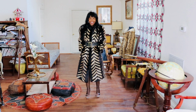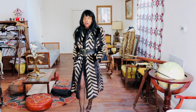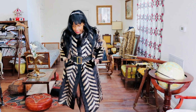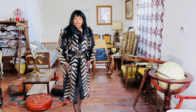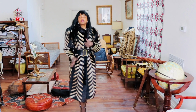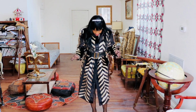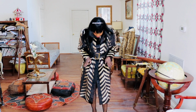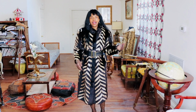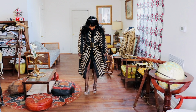For a different look, this is another of the four coats. This is marmot mink, whatever that means. It's a little bit coarser than regular mink, but it's vintage. What I really like about it is that it has all these multiple colors. It has the tan and the brown and the black. It's so amazing. So this is the mink.